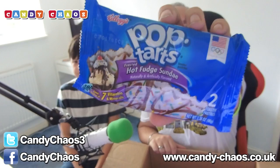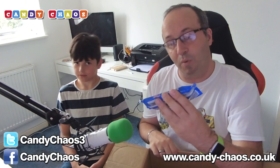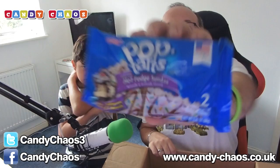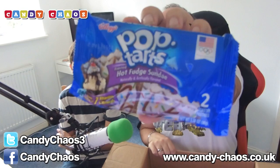Jamie's excited. Pop-Tarts, hot fudge sundae. You like these, don't you? Yes. Every time we've had Pop-Tarts in one of these Candy Chaos unboxings, Jamie has been so happy. Unfortunately, I haven't got a toaster here, so he can't have them. He'll have to wait till he goes home. Unless you grill it, but that wouldn't work. That would be a bit weird. So we'll need to get them in the toaster. When Jamie goes home, he can have them tomorrow.